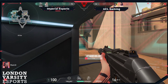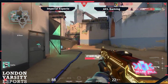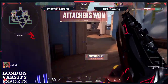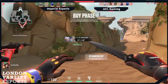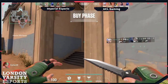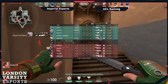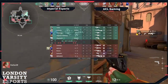Moholy retreating to be long. And there, Moholy with another Killjoy ult. Reyna takes down India. It's just Index left. He's choosing to take care of Moholy first before going back for Reyna. Unfortunately, Moholy takes care of him. It's going to be 5. Index didn't see Reyna there because Reyna popped his ult, which meant that Reyna was invisible, which gave UCL the info and allowed Moholy to get the kill. Both of the ults coming out of the Reyna and the Killjoy, a little bit of a costly round, but well played to get the round for sure.